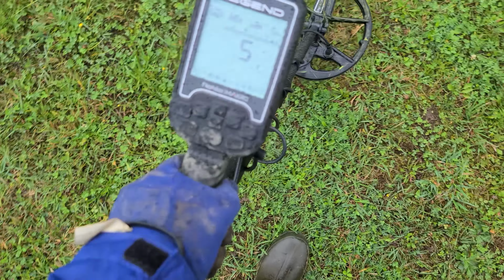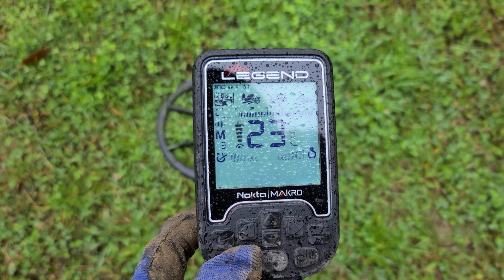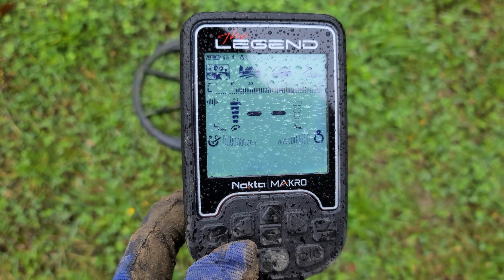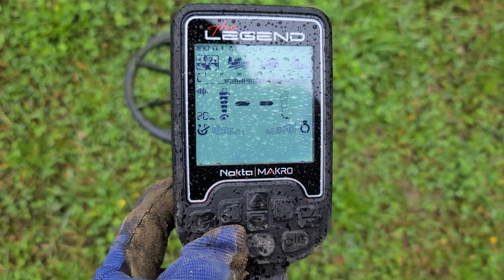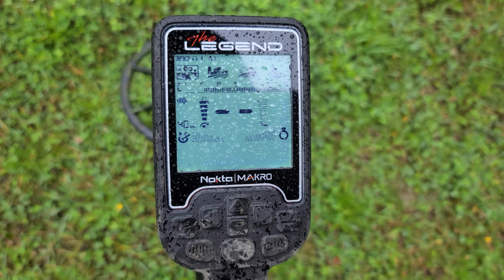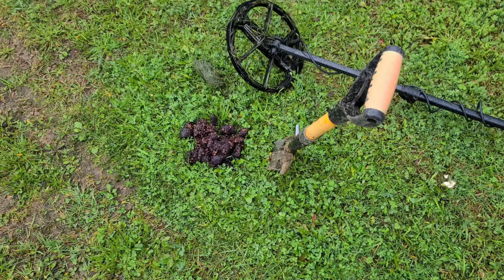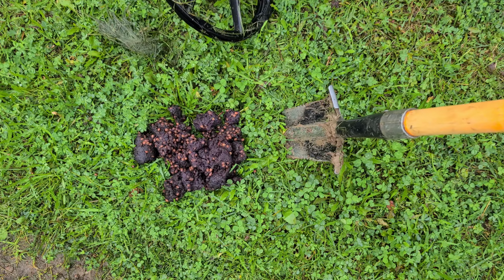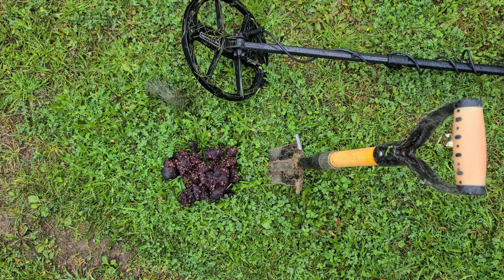falsing. But watch what happens, guys, if we go out of multi-frequency. We're in M3. As soon as we go into the single frequencies, there's 4, the machine goes pretty quiet. 10, 15, 20. Let's try swinging 40. Hey, there's a treasure. Look at the size of that pile of bear poop. That's a big boy.